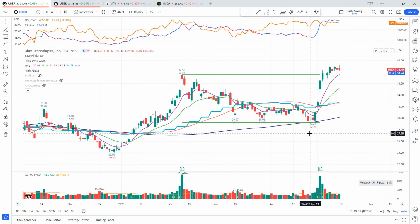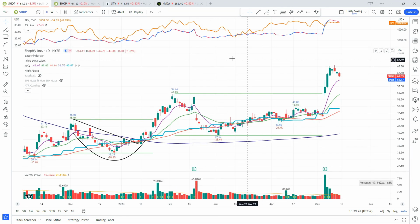Uber, another one. This one has the potential to be a liquid leader. We had this nice basing structure, strong earnings move, and now we're up through the pivot and this left side high of the base. Same thing with Shopify. This one attempted to break out earlier in the year with that January rally. It got above this original basing structure. Market cooperation wasn't there, so then it came down and formed this newest basing structure, and now we had our earnings gap here.